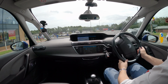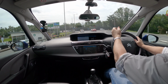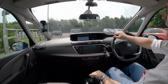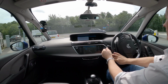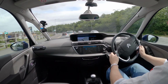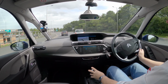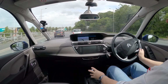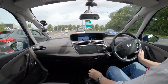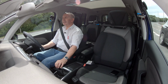power steering's nice and light. People waiting for an invitation to turn left. Sunday driver.